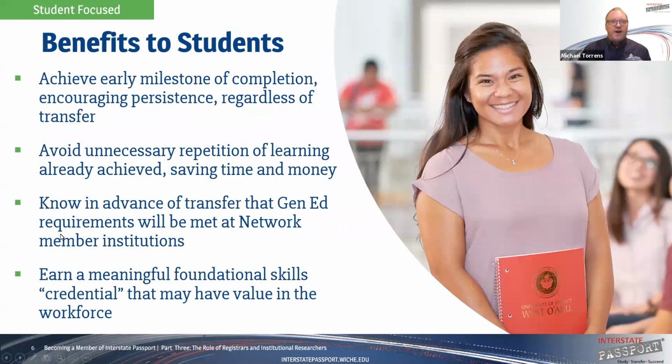The Passport provides multiple benefits to students, including the achievement of an early milestone of completion, which can encourage persistence and retention. It avoids unnecessary repetition of learning that's already been achieved, saving students time and money. It enables students to know in advance that transfer of general education requirements will meet all the lower division requirements at network member institutions. And it enables students to earn a meaningful credential, a milestone on the path to their degree that can have value in the workforce.